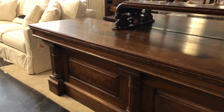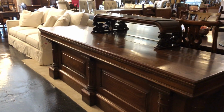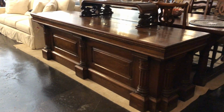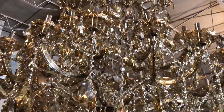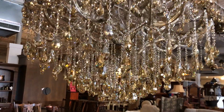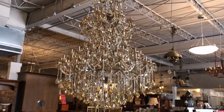There are some things that you could only find right here at Grandview Mercantile. Take this antique general store counter, for example. The oak upper shelf has carved dragon supports and a mirror within it. Or this brand new Maria Teresa Grand Chandelier by Elegant Lighting. This 60-light chandelier, dripping with gold antique crystals, is around 7 feet tall and weighs around 250 pounds.